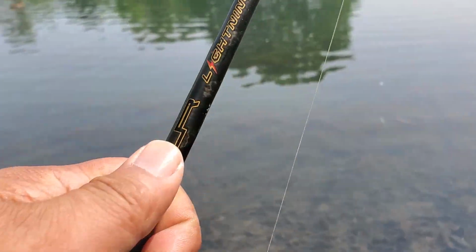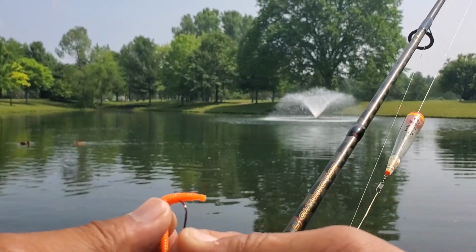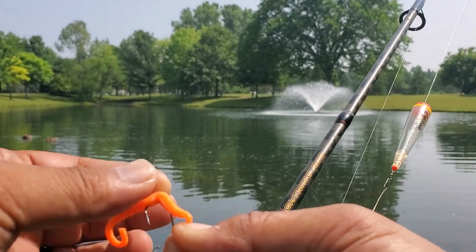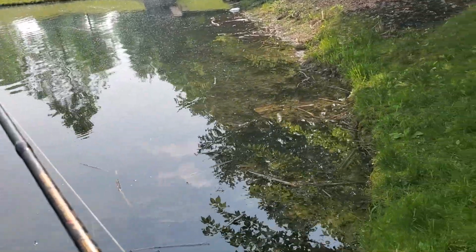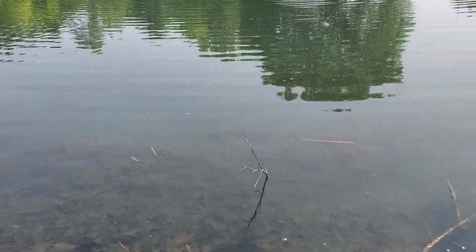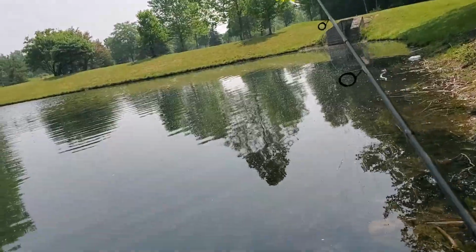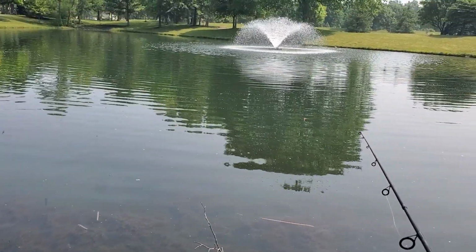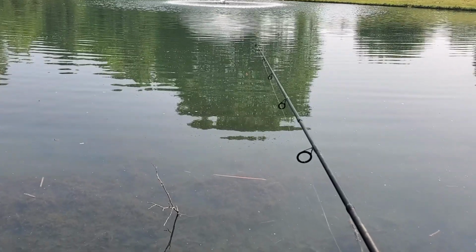See how well the trout worms work. There we are. Let's give this one a try here. Oh, yes. Wow. The moment I cast it out with a trout worm, something's already on it, folks.